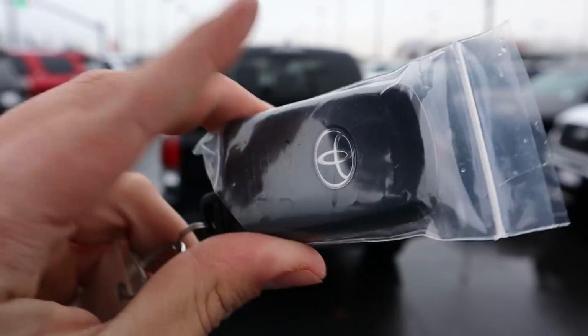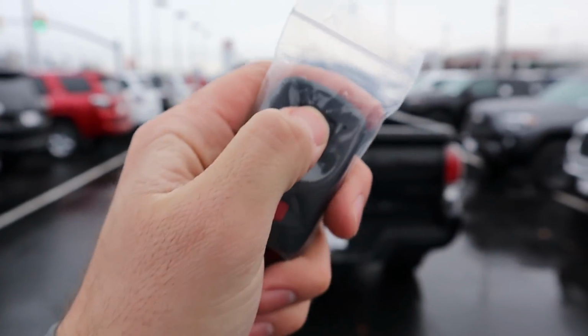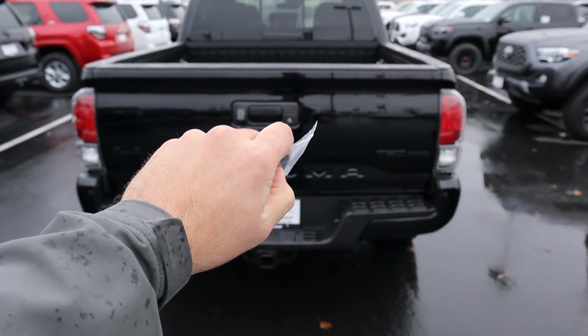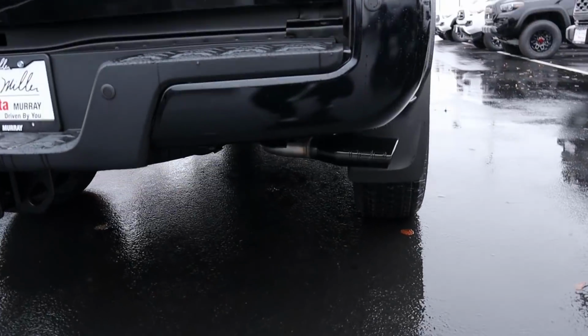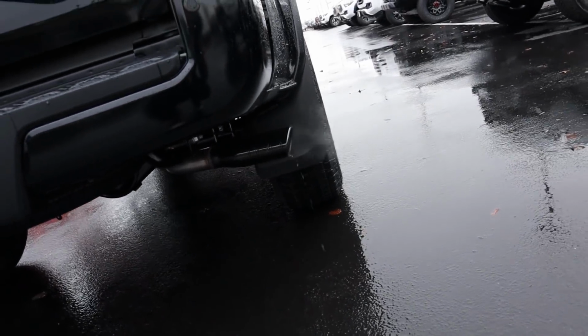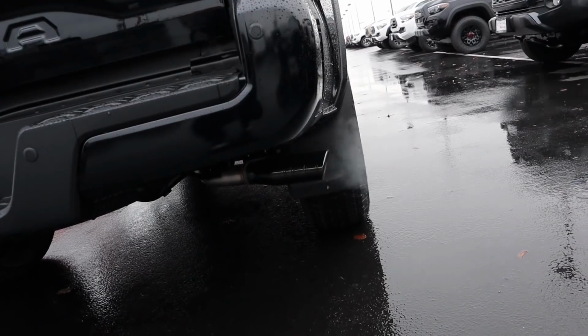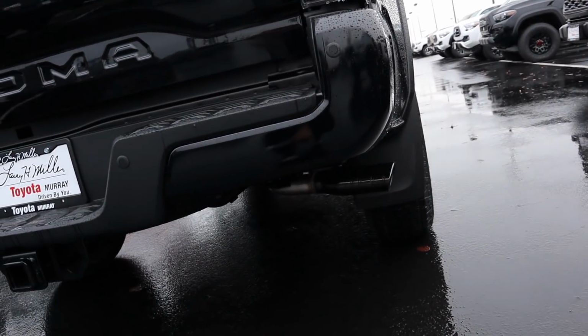Here's the key fob for the Tacoma TRD Pro, and it actually comes with a couple functions. You've got lock, unlock, and remote start. To remote start, you just gotta press it, hold it down, and hope that you did it right, which I just did. And then it'll start right up. And you can hear that, and it actually is a side-mounted exhaust. Sounds pretty good for a V6. We'll get some revs later on. But then if you press that button again, that'll actually shut the TRD Pro off.